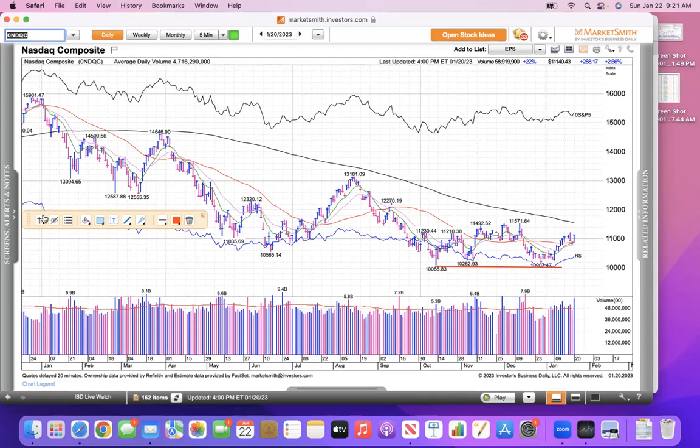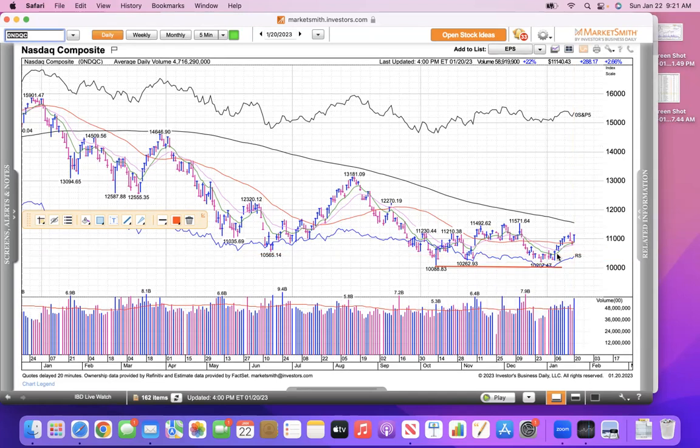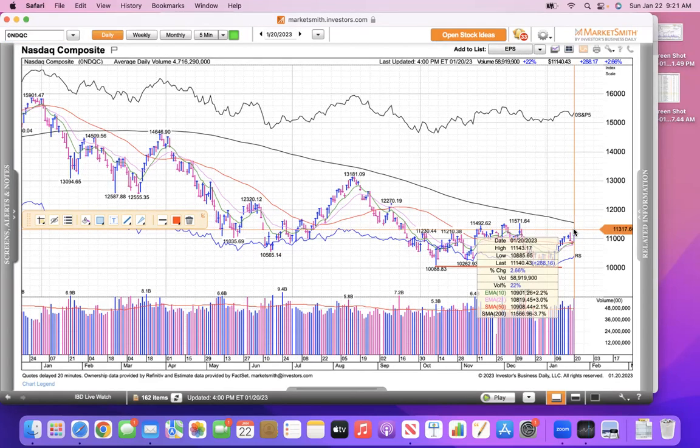Friday was essentially another follow-through day, as we had a 2.6% gain on strong volume there. You could see that. And it's traded through its 50, and it's 3.7% below its 200 simple moving average.